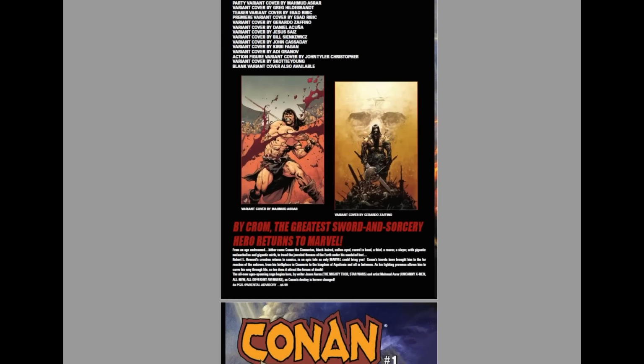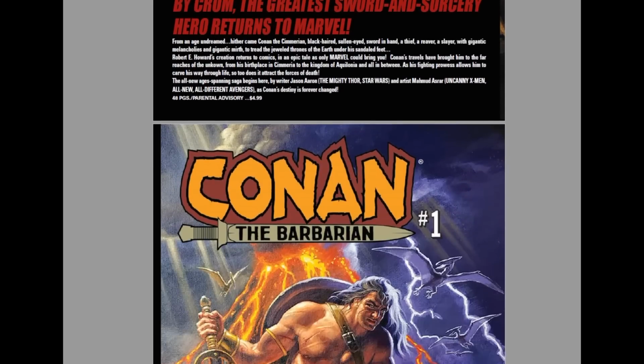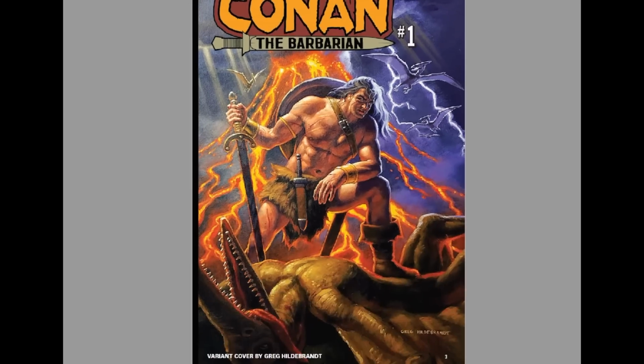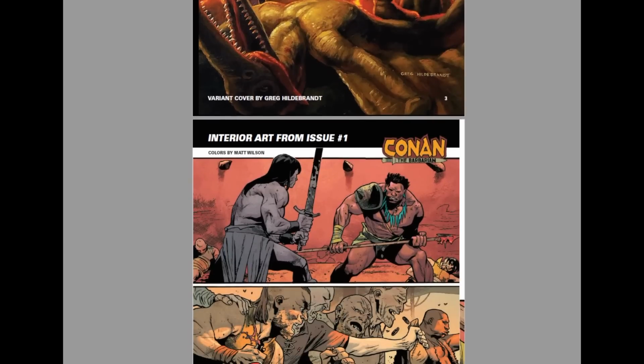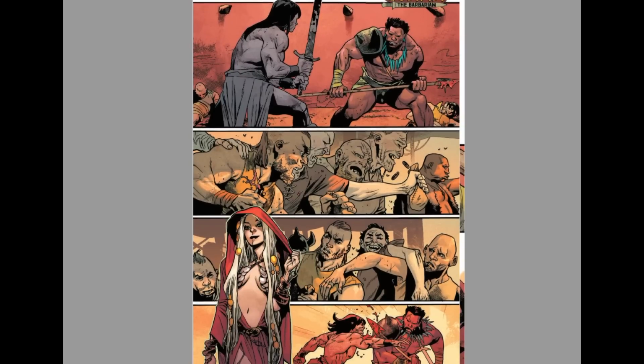They only show a couple, though. Like here, the Mohamed Asrar and the Gerardo Zaffino covers. That's all they're showing. Oh, and then this one here. I'm not sure who this is. Greg Hildebrandt. Whoa! I didn't know Greg and Tim were still doing artwork for comics. Good stuff. And here they also show some of the interior artwork, which looks really good.